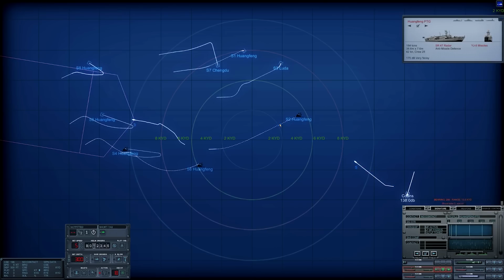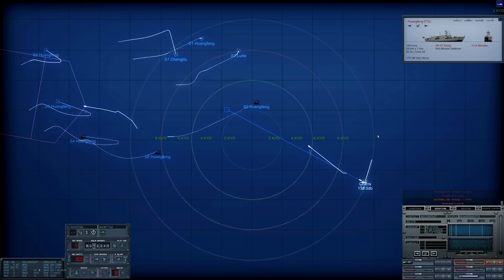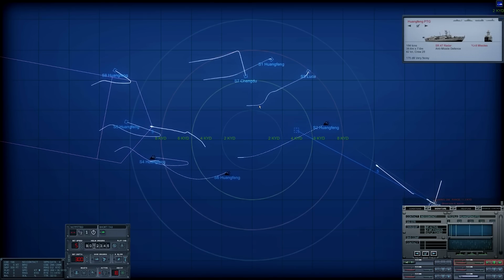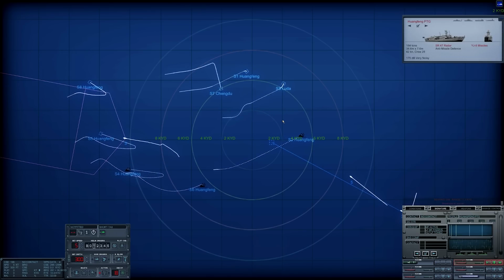So, launching torpedo tube 2. Shoot tube 2. Aye, sir. Torpedo 2, and second volley on 4. Shoot tube 4. Aye, sir. This is a harvest right here.